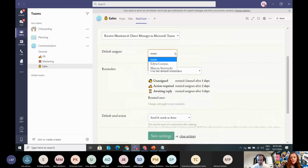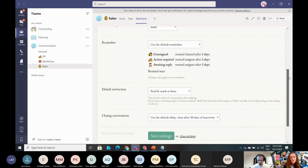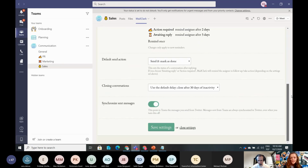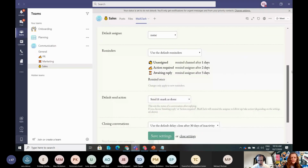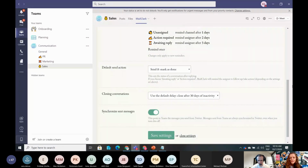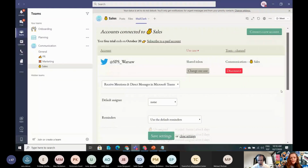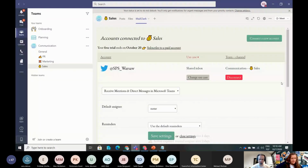I can also set a default assignment. We don't have any, however, you can define what kind of assignment it has to be. We also have the reminders. We also have a default send action and so on. So as you can see, for the end users, it's a great application, very easy to use and to understand. And since I have this application right now, I would like to show you how it works.